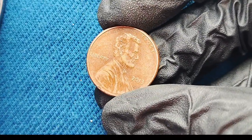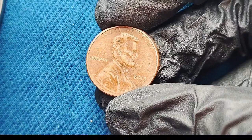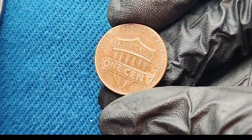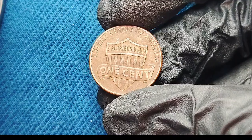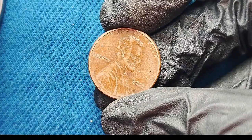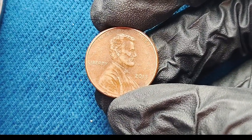Mirror-like surfaces that haven't been dulled by circulation. You look for errors, doubling on the date, distortions in the design, unexplained blisters in the plating, die cracks tracing thin lightning bolt lines across the coin. You look for anything that feels just slightly off, because that off could be worth thousands, or tens of thousands, or much, much more. And here's a thought that might change the way you see pocket change forever.